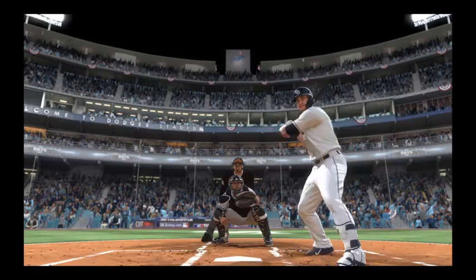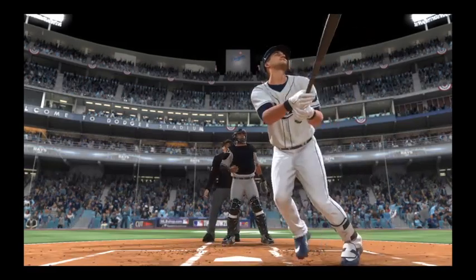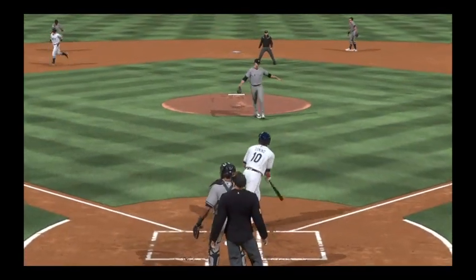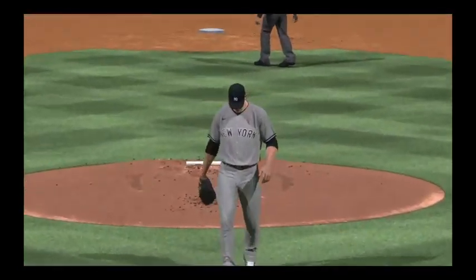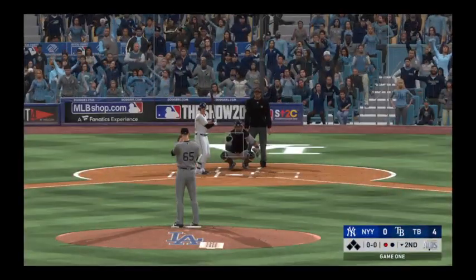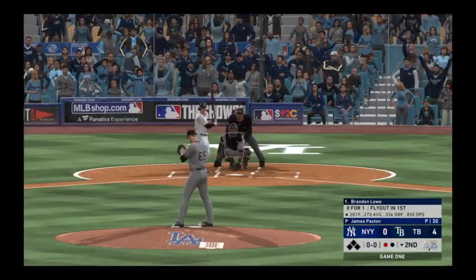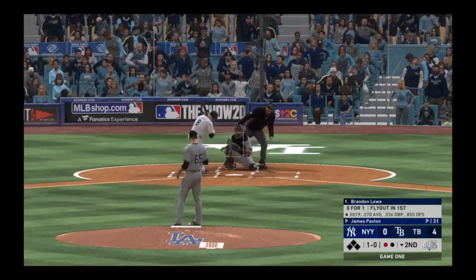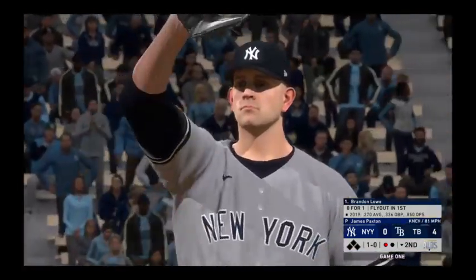How about that? That's a way to unclog the bags. One swing and a grand slam bomb, and it gives him the lead. Into the box now, Brandon Lowe, as the first pitch to him is taken low and away for ball one.